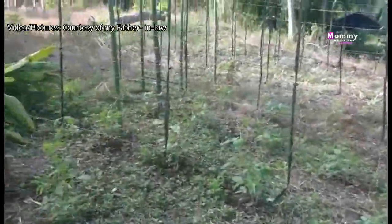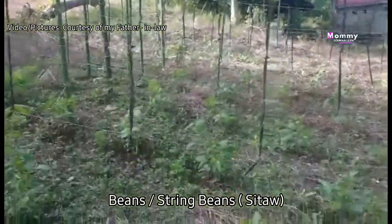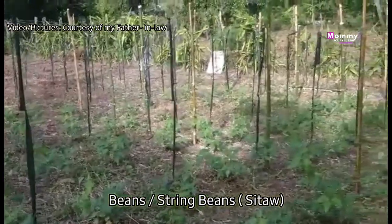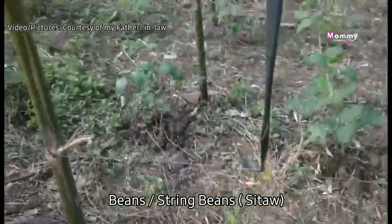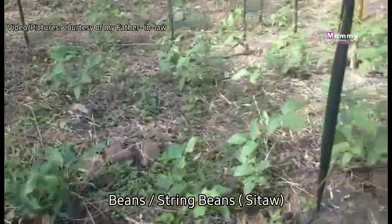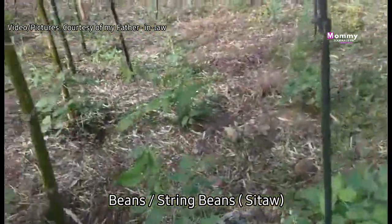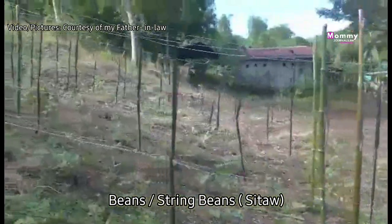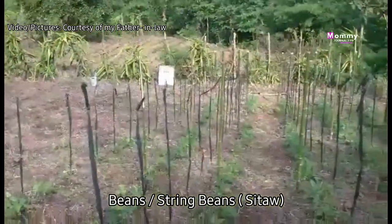So next up is your lolo's plant beans. See, there's a wire over here and lots of posts. See, they're now going up. Then after a week, they will be fruiting, bearing flowers. See, it's all beans. See, look, there's a post over there and the beans are growing up.